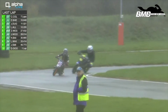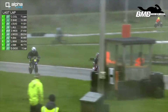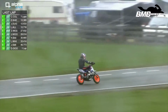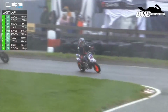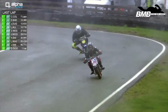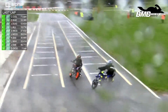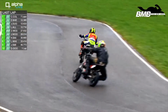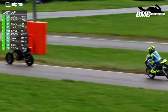Here we are with Weston and Woodward again. Looks to be a similar story. Woodward is the bigger lad. Weston able to pull away from him on the exits of the slow corners. As Duggan has taken Zach Shelton going up the hill, although Zach Shelton moves to the inside, Duggan has made it stick. There he is. Second place for Joe Duggan. Shelton loses out.